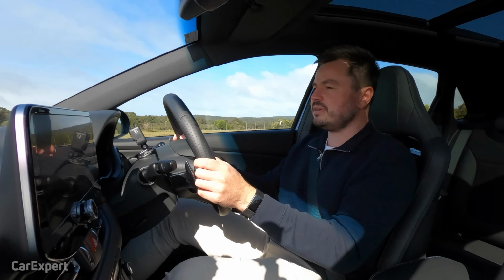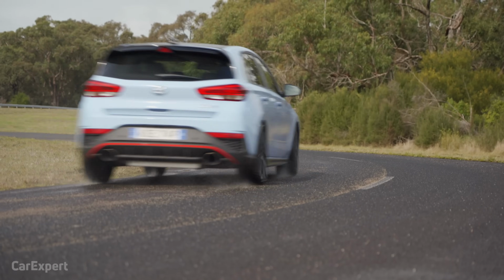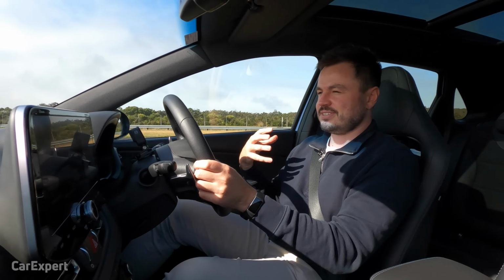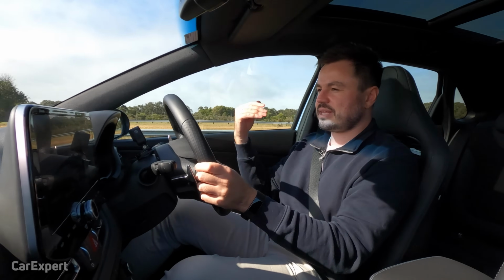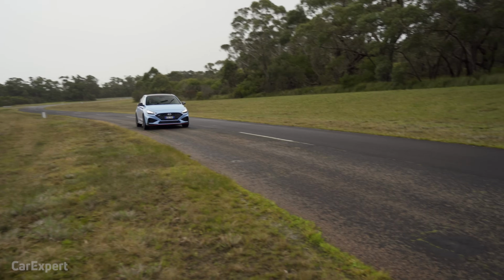And same thing with the steering. Despite in sport mode it having a fair bit of weight to it, it actually offers a decent amount of communication. And it means that you always know what the car's doing. It's always communicating to you, and you can place it on the road without wondering what's going on under the front end.